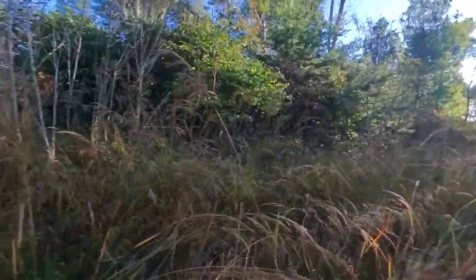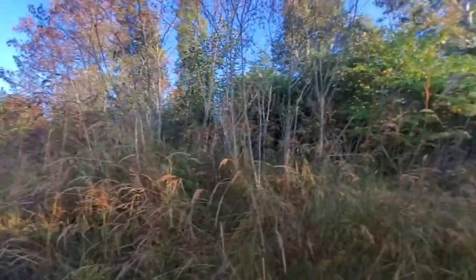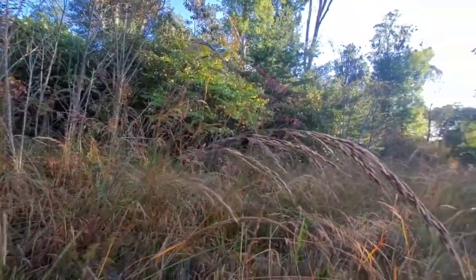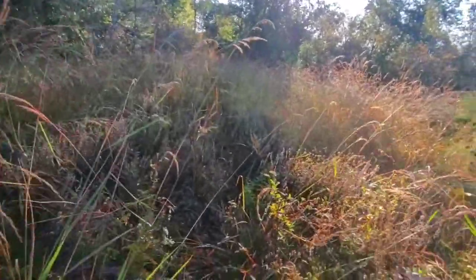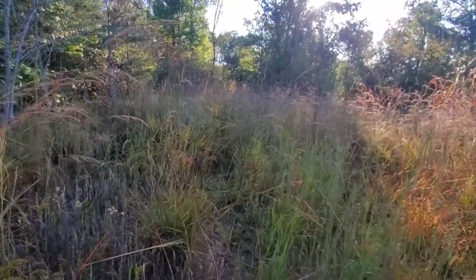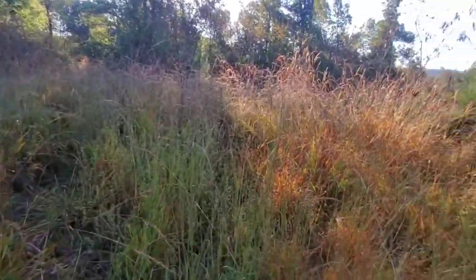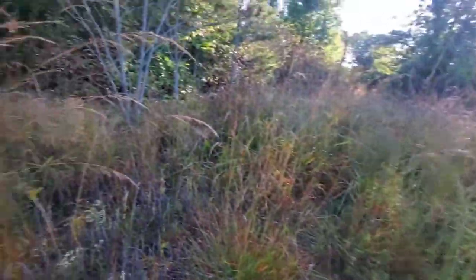You see this little opening? See how thick it is. I mean, this is an old clear cut with an old access road that you can barely get in the beginning, especially. He sets up right on this little old access road. See that trail through there? But I'll show you a trail that way. All these trails center around that one bed.